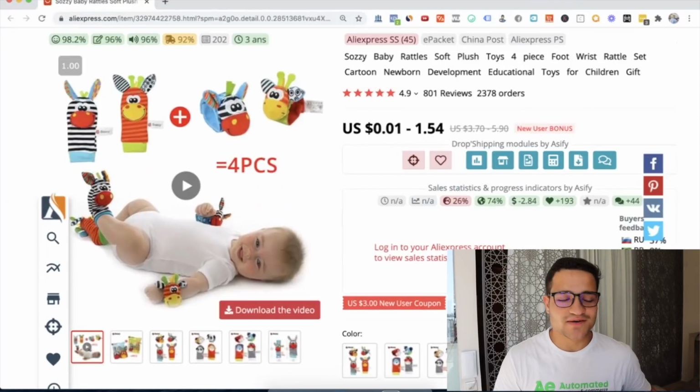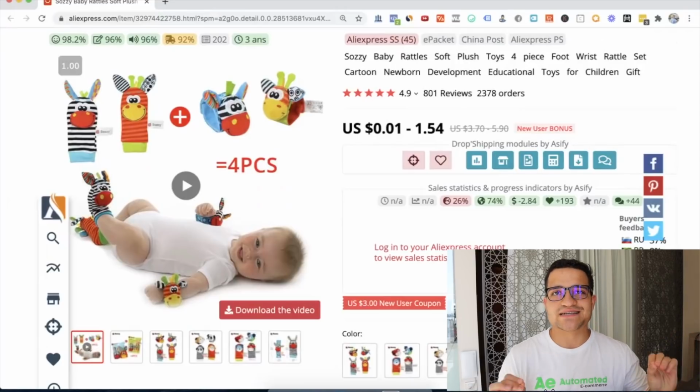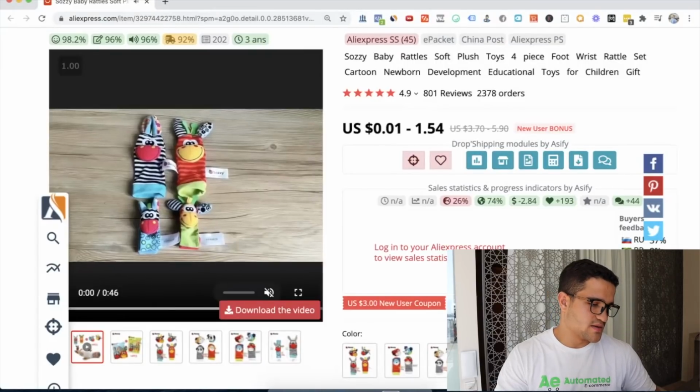And the last product up, found by my trusted product researcher, Katrina, in the private mentorship. This particular product is a baby rattle, and it sells like crazy during the holidays. It's already selling extremely well, and it's a product that people buy many of. Obviously, parents are going to buy this for their kids. So let's just play a little video here.